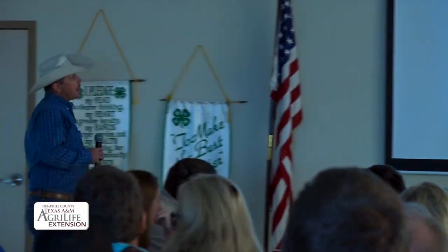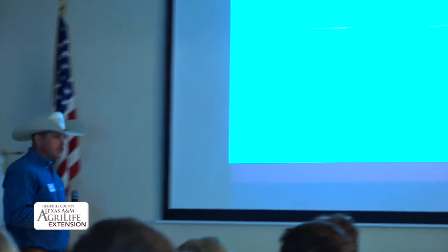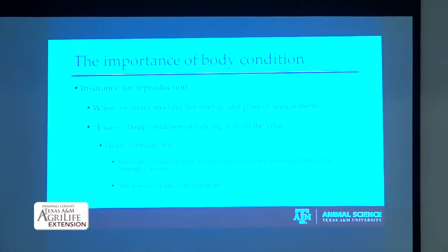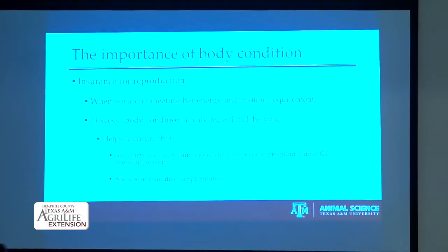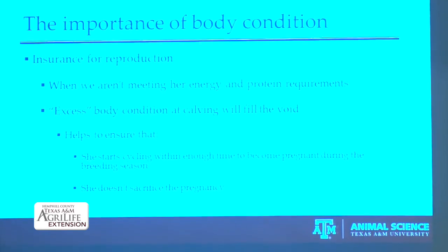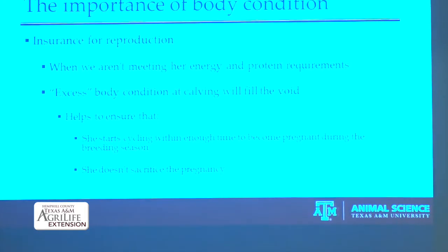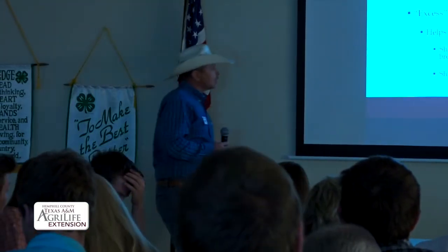So when we think about actually feeding nutrients and picking supplemental feedstuffs, there's a lot of things that we have to consider. We've got to consider what's in them, but we've got to consider what they're going to get out of them, and how much they're consuming is going to drive that. Reality is that we are not always able to, and it is almost always not economical to, meet 100% of this animal's requirements. That's where body condition comes in. Body condition is our insurance that she's got enough stored away so that when times are a little tougher, hopefully not that tough, she's got reserves that she can pull from to keep meeting her needs, keep meeting the needs of that little one that's still growing inside her. So it fills that void.